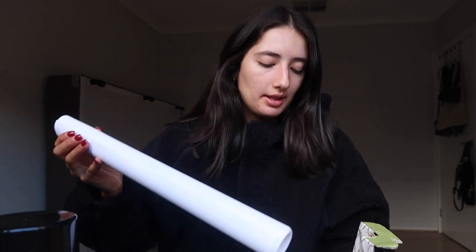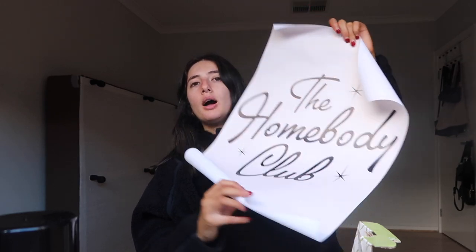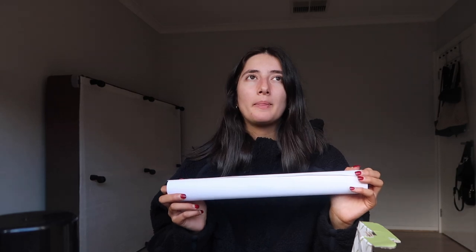One of the most random things that I got from there was this print, but it's on a canvasy material, which I wasn't expecting. It just says the Home Body Club, with a cool design. So I thought if we find a frame for that, we can hang it in our living room, or in our bedroom, whatever. I thought that was really cute. And for the price I paid, I can't actually remember how much this was, but it was very cheap and that's why I got it.